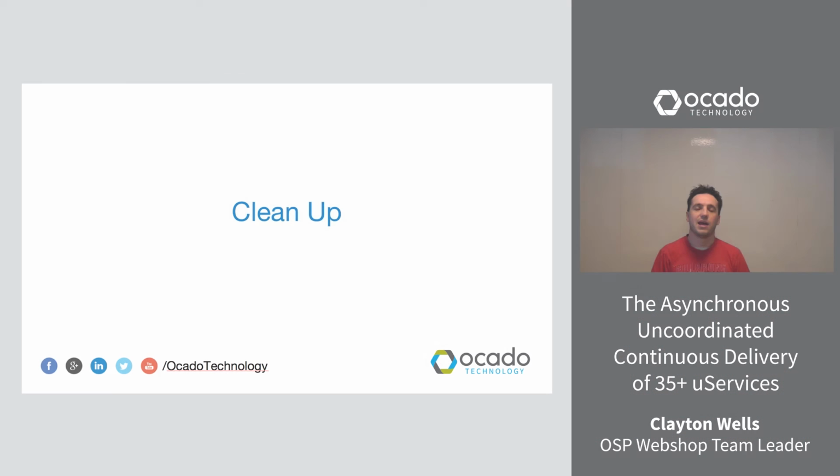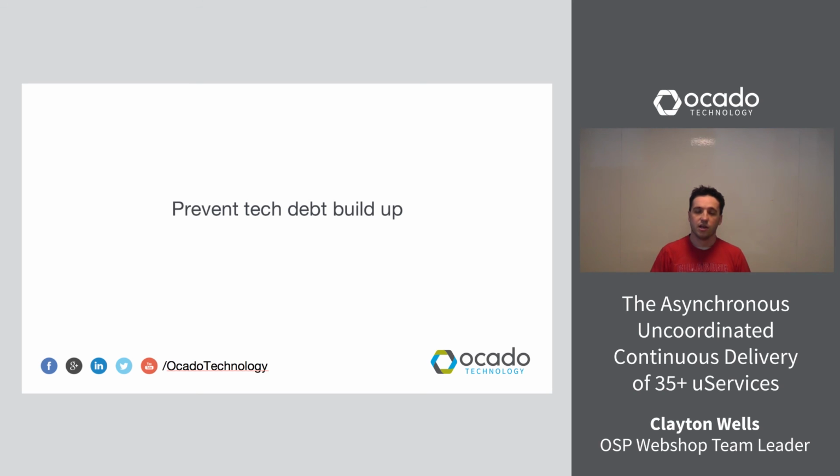One of the biggest and most important things to be disciplined about in this approach is actually cleanup. Doing all these things, you'll be taking a lot of small compromises and working with a lot of temporary states, and if you don't do your cleanup, your technical debt can massively spiral out of control very quickly. So for me, you need to prevent your technical debt build up, because when you're doing continuous delivery with lots of small changes, if you don't keep on top of technical debt, it will spiral out of control.